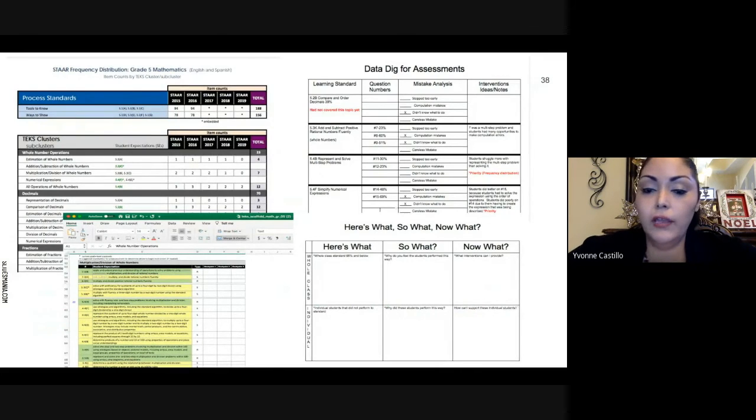We do the here's what, here are the standards that we're below. Why do we think they performed that way? And so what are we going to do about it? And so that's where the tiering comes in. You can see on the data dig, we analyze the different standards that were below, and then we look at the different questions and we start to see computation mistakes. Did they not know what to do at all? And then we develop a plan.